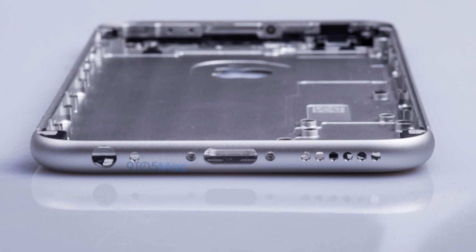Now it looks like a lightning port to me, but I don't know if that will change. I still believe that it's a 50-50 chance that Apple might use USB Type-C, but I think that is something that will come with the iPhone 7. I think we will see USB Type-C first move up to the new iPad instead of the iPhone 6s. So I'm thinking it's still going to stay lightning port, even though I was hoping that Apple will do that push. But so far it looks very similar to what you have with your iPhone 6 and the 6s.